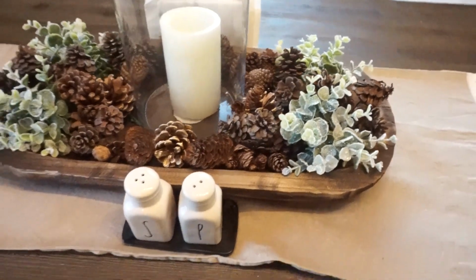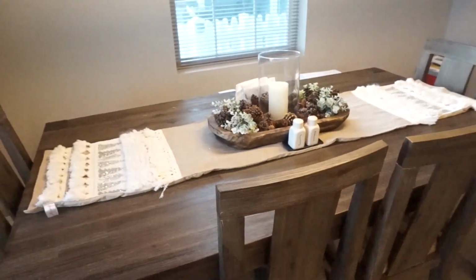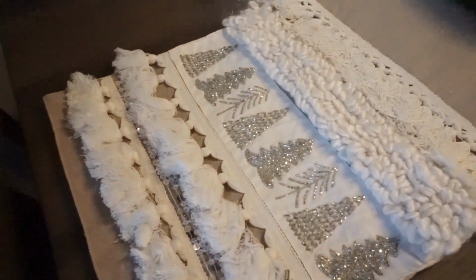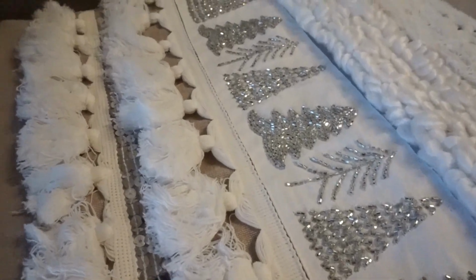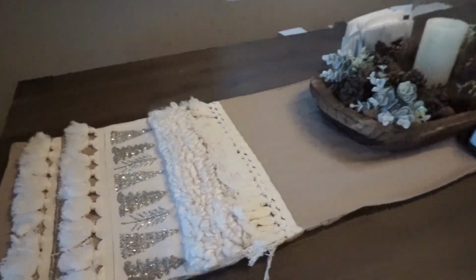Now, I have gotten a lot of questions about my table runner in the past, and unfortunately, I cannot link it. I got it from Home Goods a couple years ago. I really love the detailing of it. I love the fringe detailing and all of the beading that's on it. Very unique, and I love putting it on my table every single year.